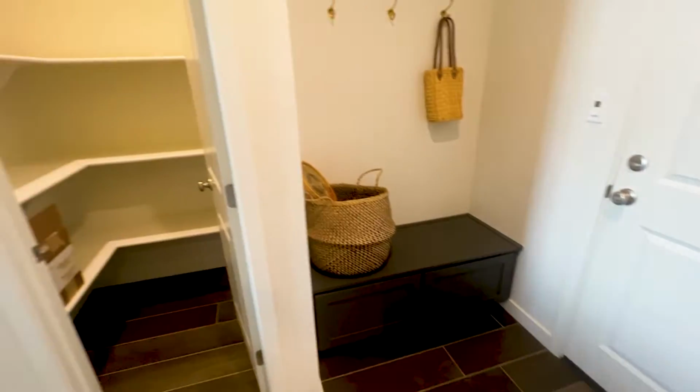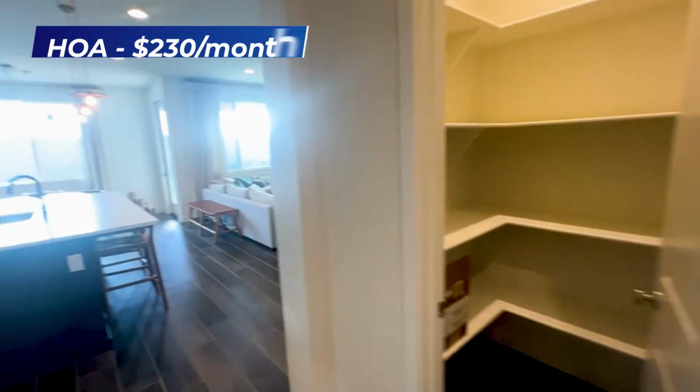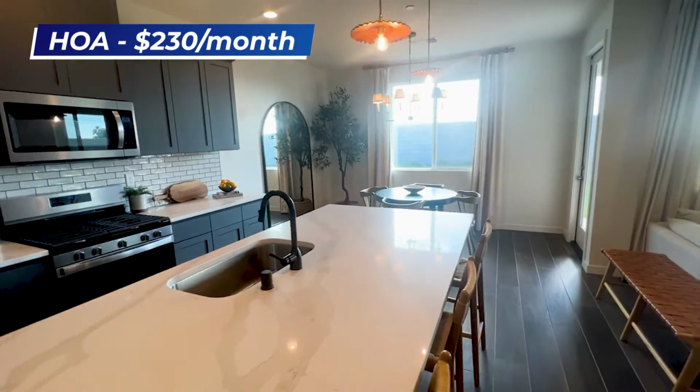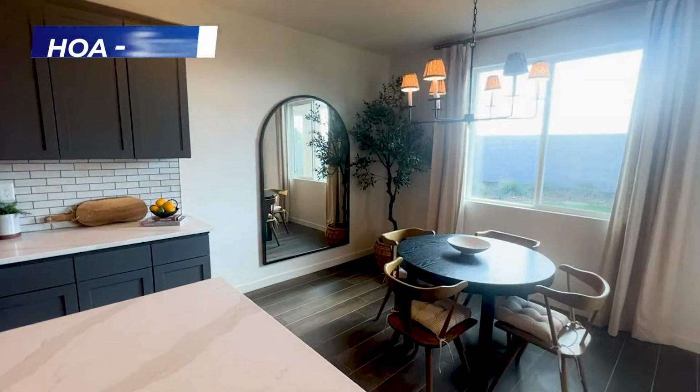We talked about the phases. We talked about the location. We've talked about the price point. Now let's talk about the HOA. So the HOA is $230 a month. This is currently early 2024. Chances of it going up are pretty high, but I don't see it happening immediately or dramatically. But HOAs tend to go up. Just keep that in mind.